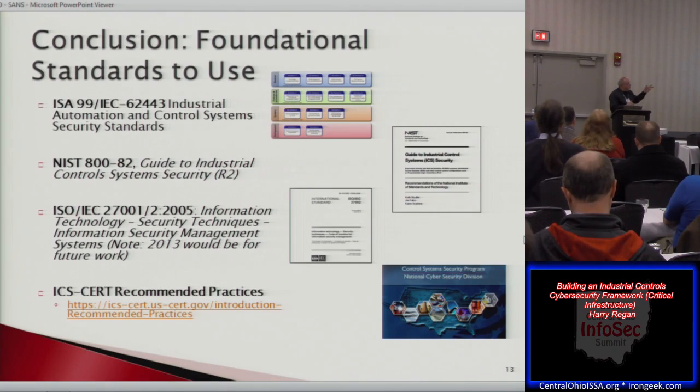So the conclusion was the foundations to use. We're using this NIST umbrella, but we had a couple of influences in there. The ISA 99 automation control security standards were a heavy factor. The NIST 800-82, which is SCADA specific, there is overlap between 800-53 and 800-82, but 800-82 does bring in the SCADA and the industrial control aspects.